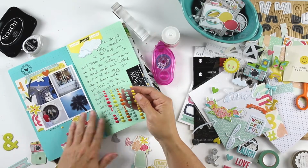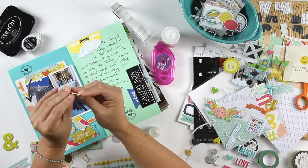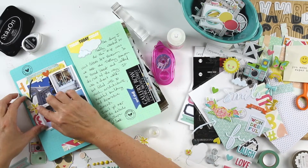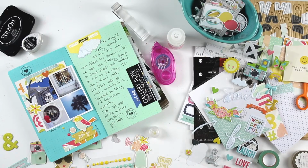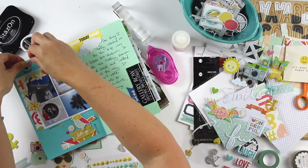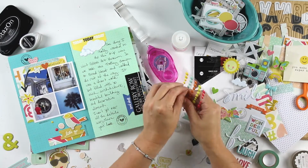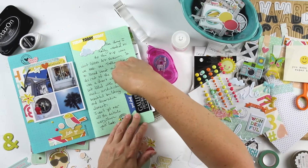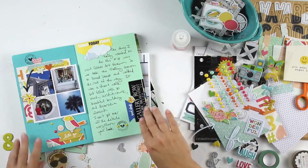But I decided that there were some of the smaller chipboard pieces, they're like little flowers, that I would use sort of like enamel dots, only a little bit bigger. And so those plus the enamel dots plus the little puffy heart stickers made really cute embellishments on this page. And then of course I stamped a little bit here and there around the page. I'm just going to add a few enamel dots here, and then this side of the layout is pretty much done.